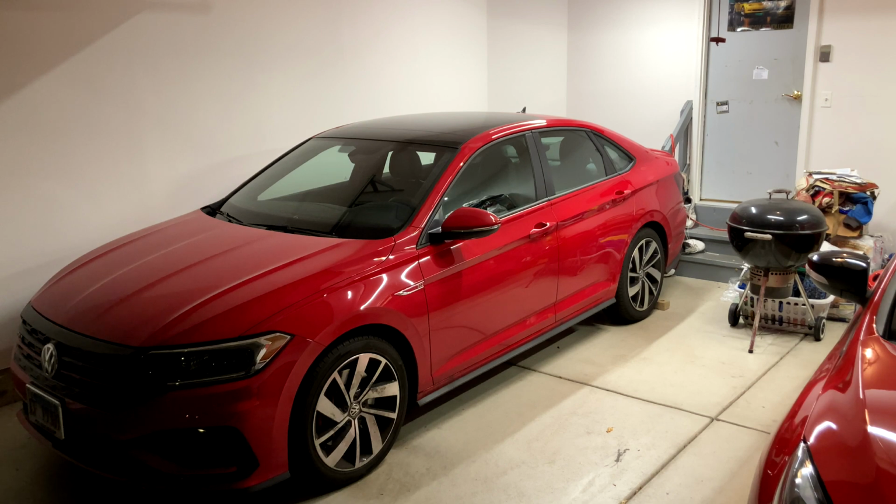Otherwise, the car's been rock solid, reliable. It handles well. It's big, so I'm not used to driving such a bigger car, not by much. It's bigger than the RS and the other previous Focus I had. It's even bigger than the Corvette. Not lower though, but longer and wider, or at least the same width. The Corvette had a shorter wheelbase, as does the RS. So it handles a little differently.